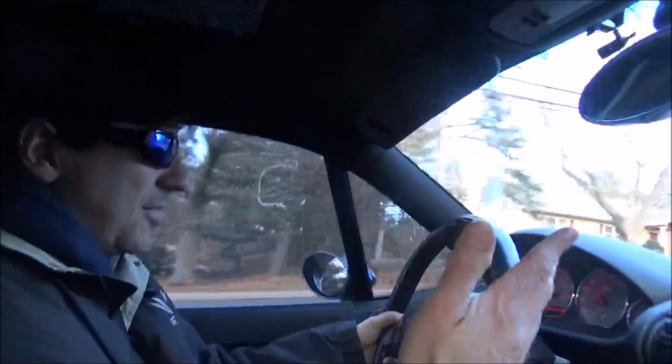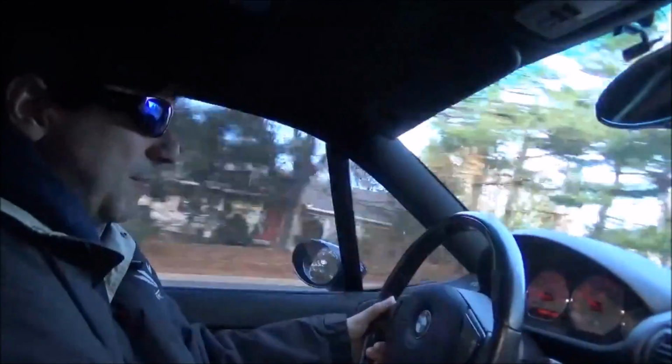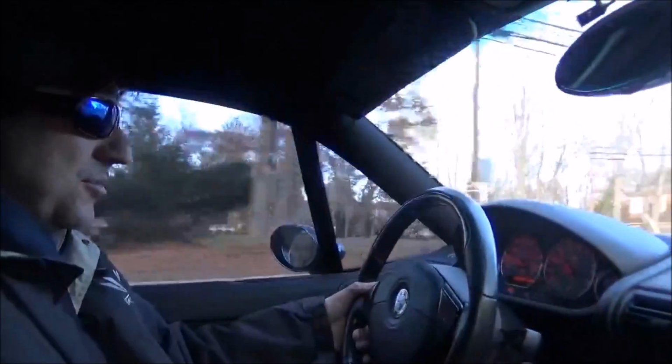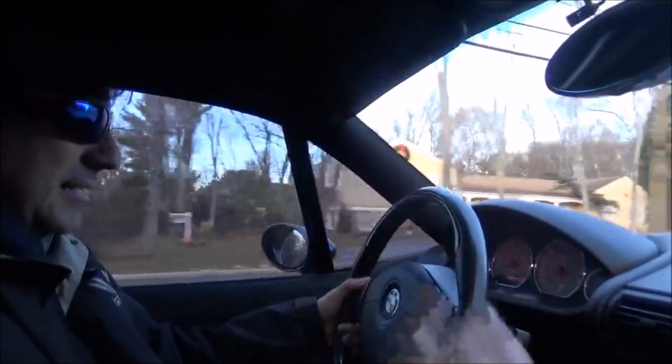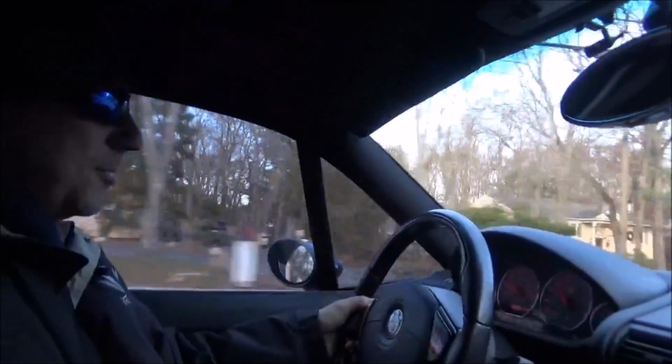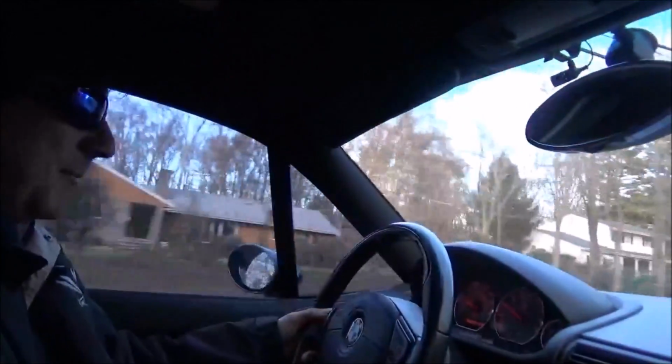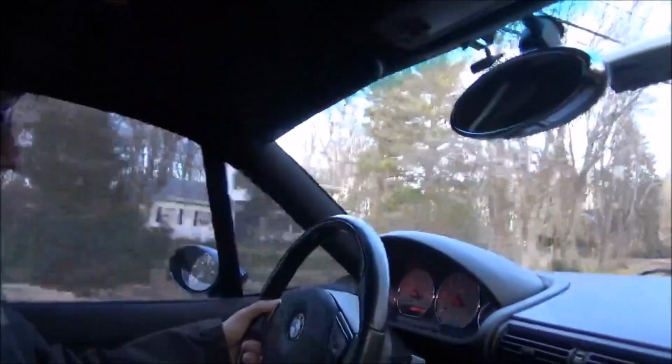So even behind some slow SUVs here, going much less than the speed limit, we're still having a great time going through the gears, enjoying this M Coupe. The steering is just spot on. It's so phenomenal with the hydraulic steering. Rolling through the gears up or down, even at legal speeds, is still a fantastic experience.